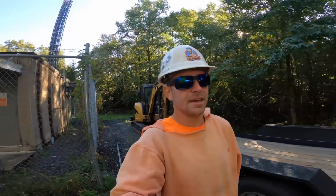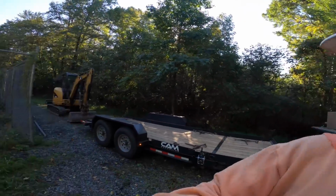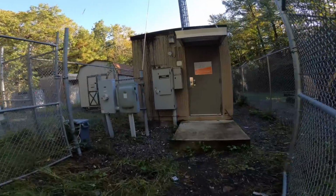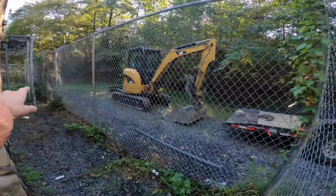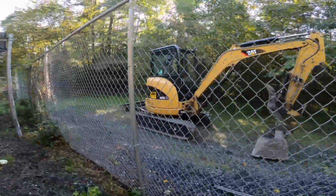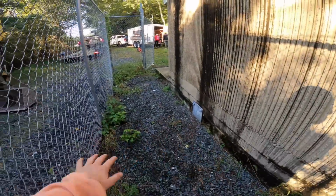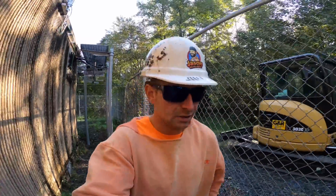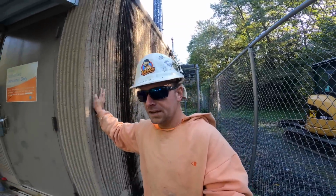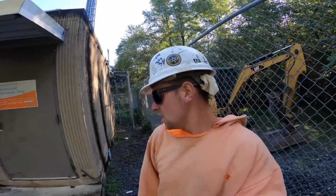We're gonna be doing the same thing though, installing a generator pad and conduits for the generator. Now this site is super tight. We're gonna be taking down some fence here first thing this morning. I'm only gonna be taking down two sections just to here. The pad is gonna be going in this area right here, which we don't have laid out yet. But between the fence and the shelter, we have 5 feet. The pad's gonna be 4 feet, so it's only gonna give us 1 foot of clearance.